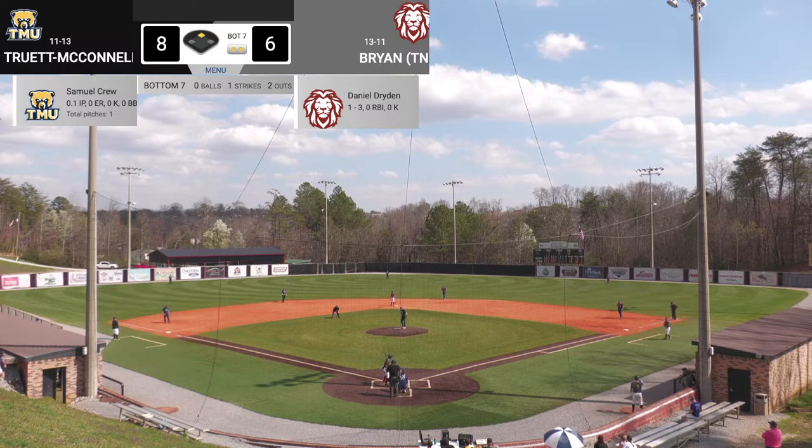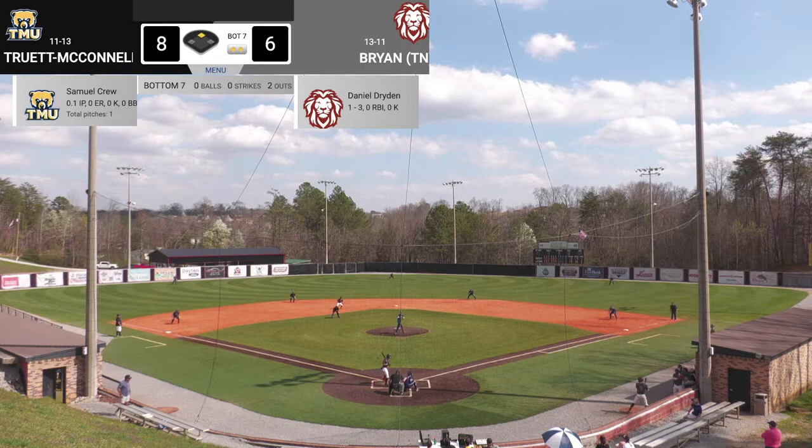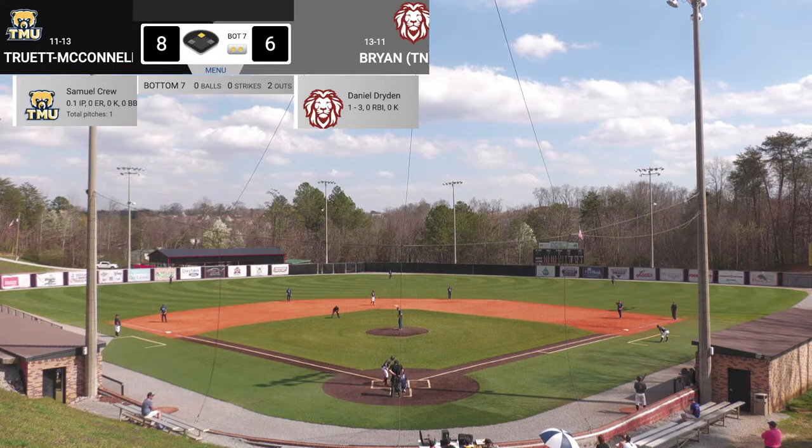Here in the bottom of the seventh in an 8-6 ball game. Dryden is very capable of tying this ball game up in one swing. Rawlings gets his lead, and here's a ball down in the zone. That moves the count to one ball, no strike.